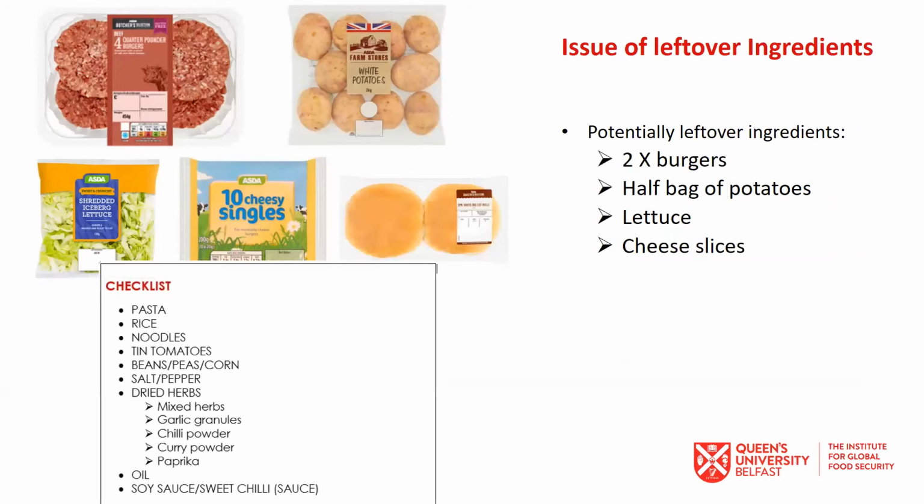In theory, we're saying there's potentially maybe 2 burgers left over, half a bag of potatoes, probably more than half, but we'll just say half for easiness now, lettuce, cheese slices. So this is where the kind of creativity element comes in, and that we're trying to get students thinking about what else they can do with the food.